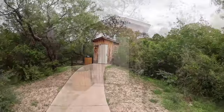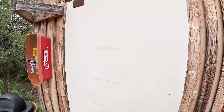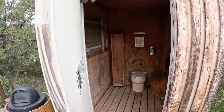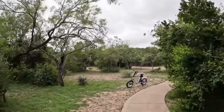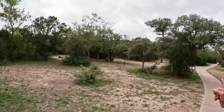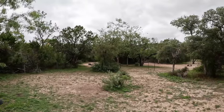It's an outhouse. What does a Texas State Park outhouse look like? Well, actually, it's a pretty nice Texas State Park outhouse. This is found in the walk-in tent camping area. It's super quiet here. The ringing in my ears is louder than anything else. There's a lot of walk-in tent sites. All right, let's go find some more stuff.